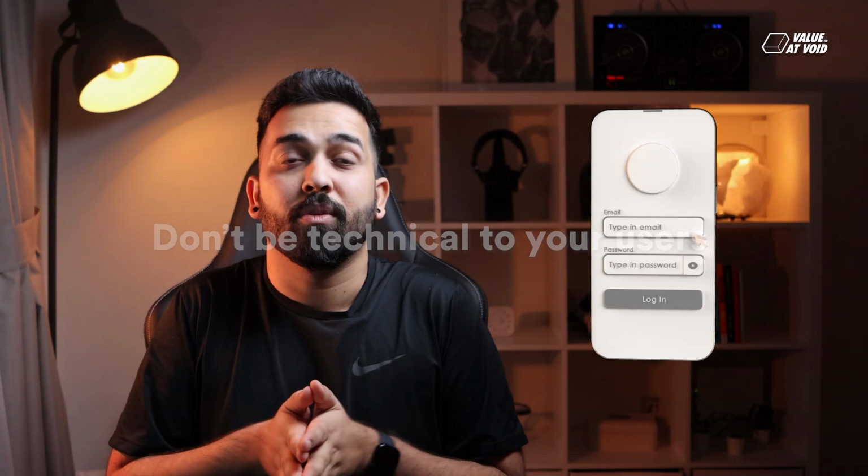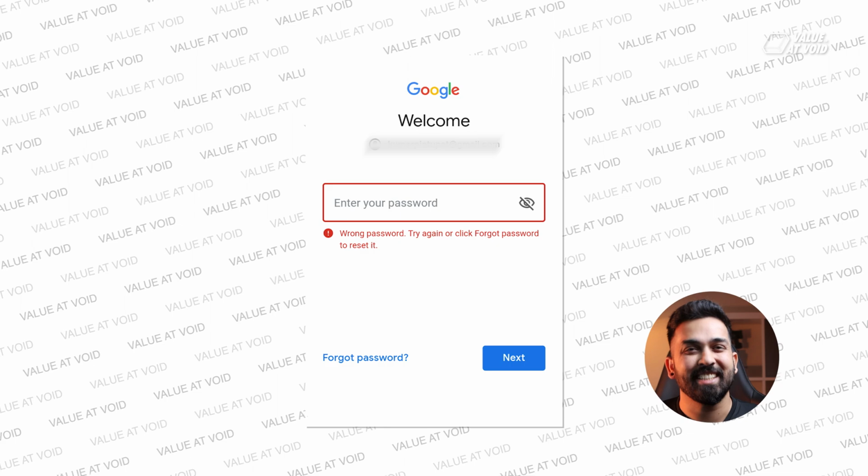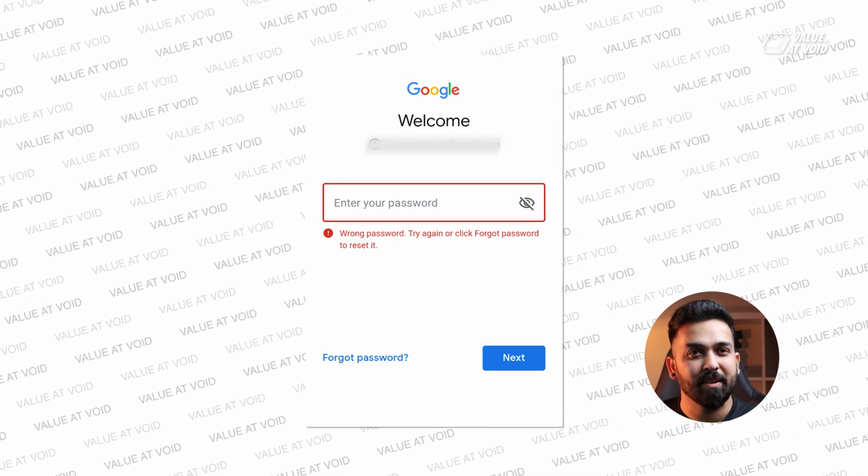Number 3, don't be technical to your users. When a user makes a mistake, you will need to point out to them what the mistake is and how to fix it. Suppose a user entered a wrong password. Instead of saying invalid input, just tell them the password is incorrect.